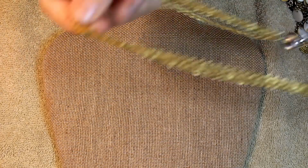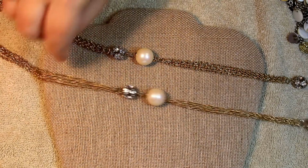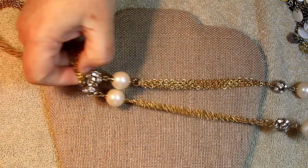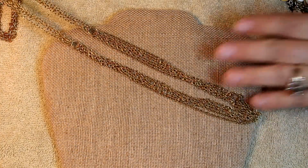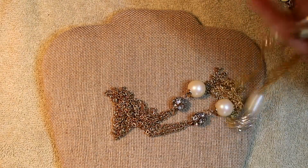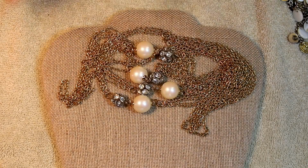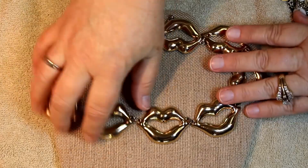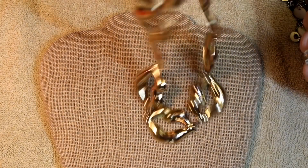This one, very elegant, multi-strand. We have the rhinestone encrusted pieces, faux pearl, all of that chain. I mean, this is, excuse me, quite an extensive piece. And then there's this one. This one is just fun as all get out. Lips. So totally adorable.